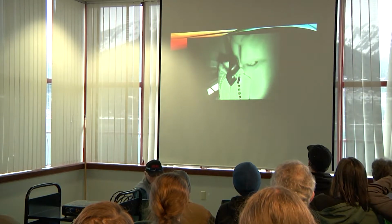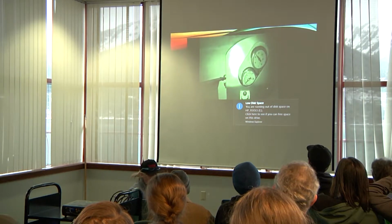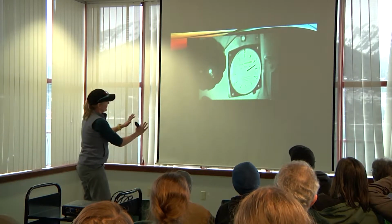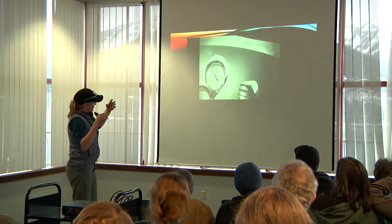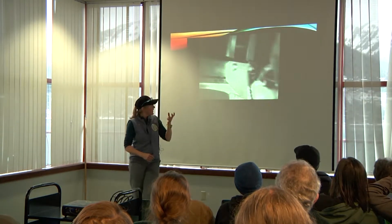I don't think we have audio in here, do we? Can you kind of hear that? So now we're panning around on the inside. You can see pressure gauges. You see oxygen meters. This bezel is monitoring my exhale, my oxygen.